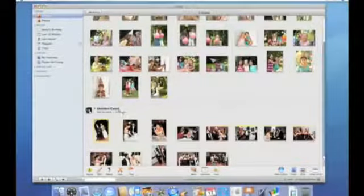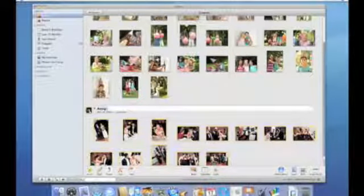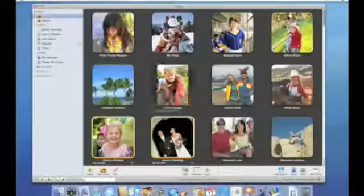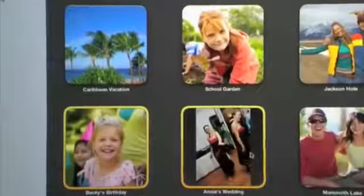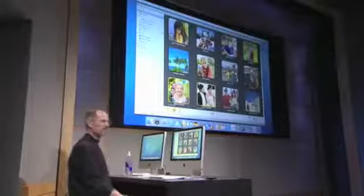And I'll just double click on this and type Annie's wedding. And I've got myself another event. When I go up here, I've got my birthday party and now an event as a separate one. And I just pick a key photo for that event. Pretty cool, huh? Now I can also merge events.